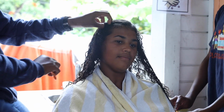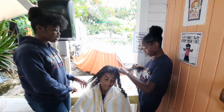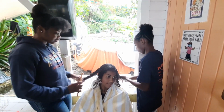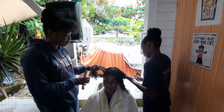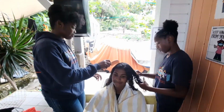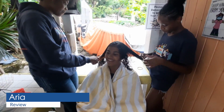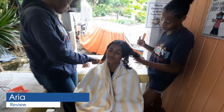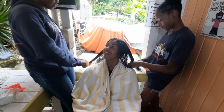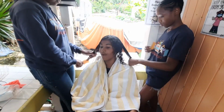We put the aloe vera conditioner on her hair and we let it sit for about 10 minutes, and now we're combing it out. There has been a very big difference here, at least for me, because it feels softer and it's easier to comb. How did you feel, Aria? I mean, during the process, it felt weird because it was dripping down my neck and everything like that. But it felt really good when I first touched it after they washed it down.